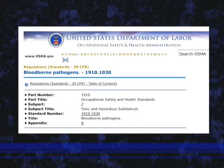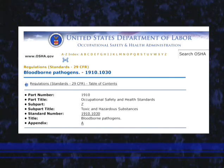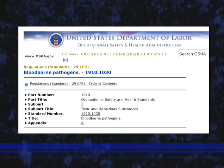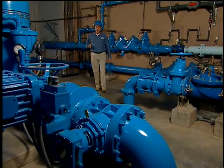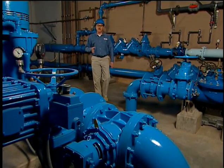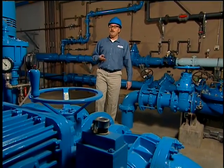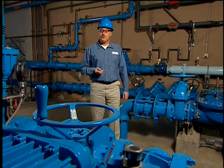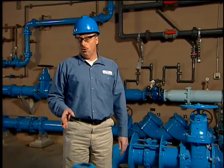OSHA's bloodborne pathogens regulation applies to all persons who may reasonably anticipate contact with blood or other potentially infectious materials in the course of their employment. The focus of the regulation is the creation of a written exposure control plan, which describes how the employer will protect the employees from exposure. This type of plan mandates engineering controls, work practices, personal protective equipment, HBV vaccinations, and training.